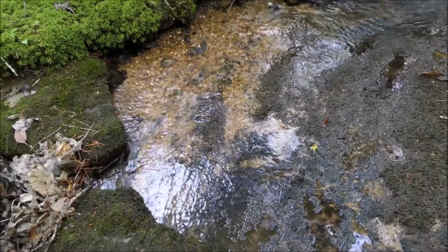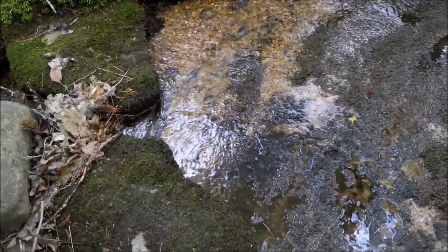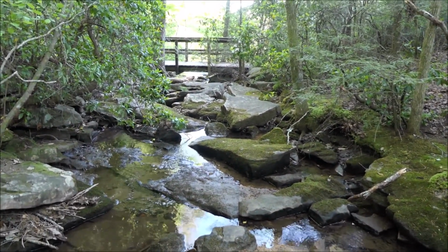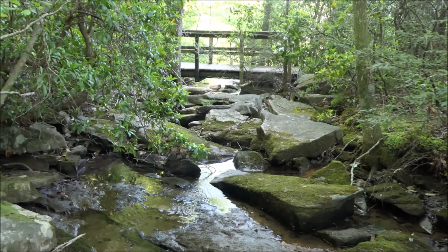Here's my water source. Great clean water right upstream of the bridge that I crossed just a few minutes ago going on up the trail. Well, it's around 7:30 and incredibly comfortable, dry, no bugs, and a great campsite. Nobody else here.